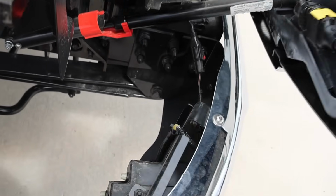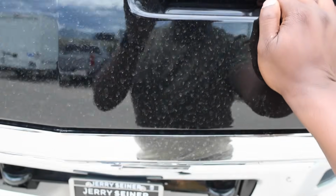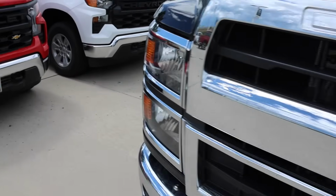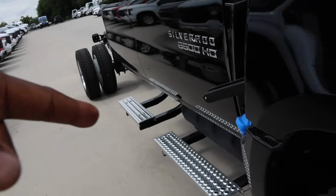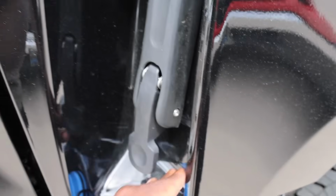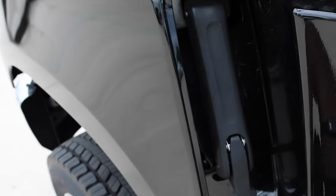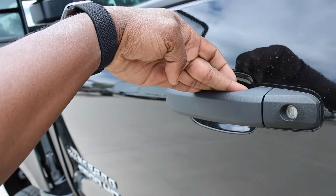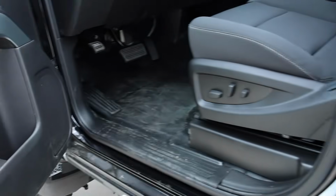Now let's go ahead and close the hood. You have to push this up, basically to push it in. And as you guys saw earlier, you have two latches on each side. So, door handles aren't painted, no smart key system.